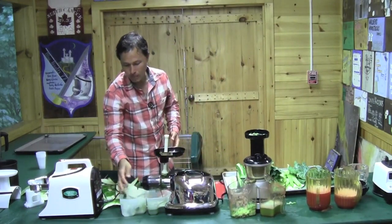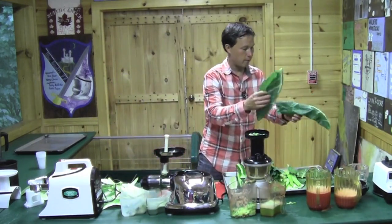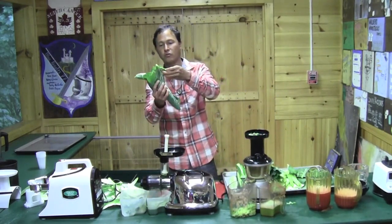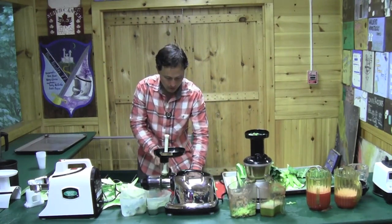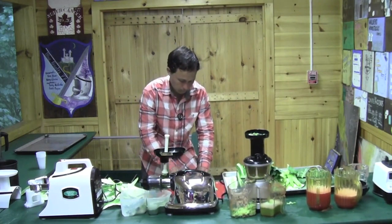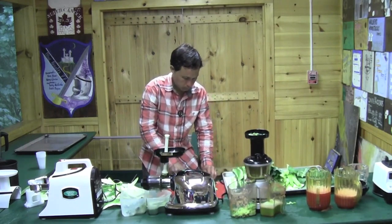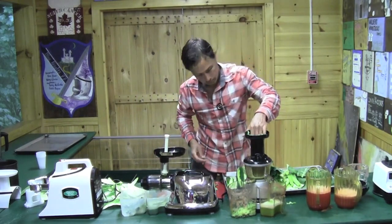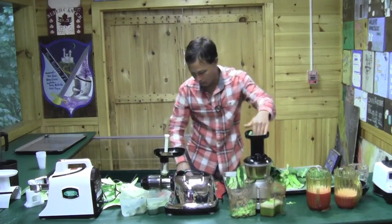If you look at this pulp on the greens, it's super dry. Once again, on the Omega Vert, we could put it in there, but this has nice fibrous long strings right here that'll get stuck in the juicer. So once again, we're going to cut it into 8-inch pieces very quickly and easily. Now we're going to go ahead and dump some in. And once again, this is fairly auto-feeding as well, so I like that a lot.